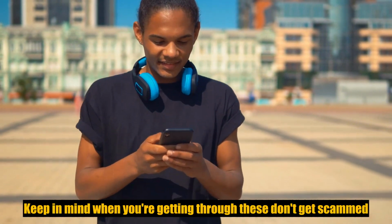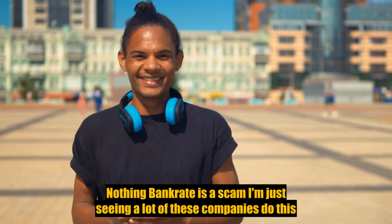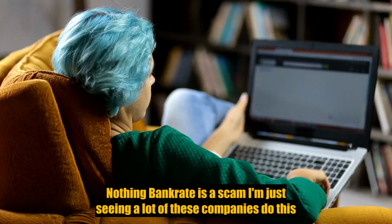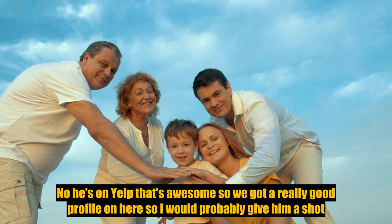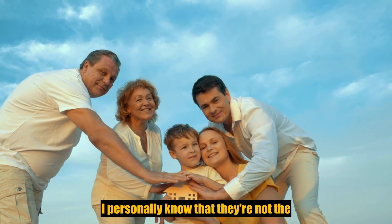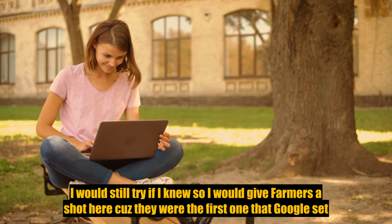So just keep in mind when you're getting through these, don't get scammed. I'm not saying Bankrate is a scam. I'm just saying a lot of these companies do this. Let's see, I'd probably give them a shot. I personally know that they're not competitive for me, but I would still try if I knew. So I would give Farmers a shot here because they were the first one that Google said.